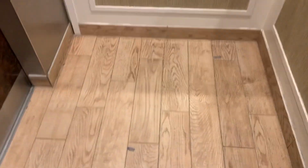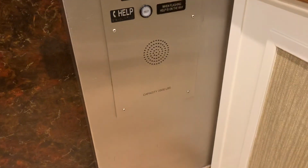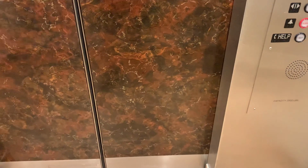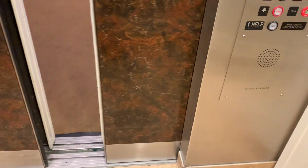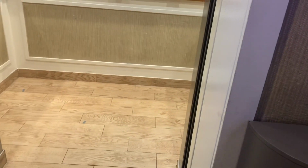Not too sure what this was. As of 2013, so you know when this was modernized. This may have been an Otis at one point, definitely a Lexan. I think Garden State Elevators filmed the other one, which I'm about to go see after this. So, all right, here we're back at one, 2,500 pound capacity, by the way. And that's it.